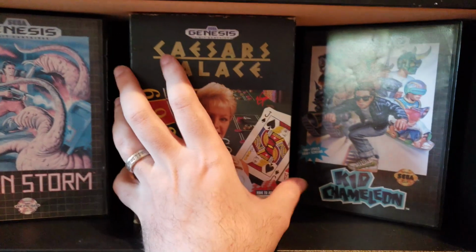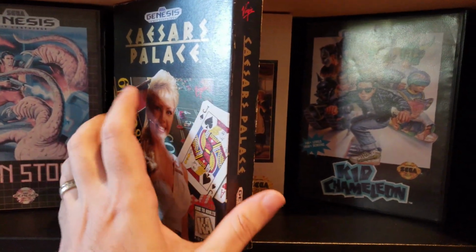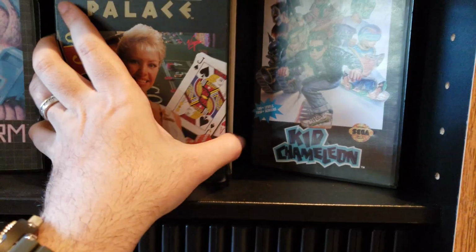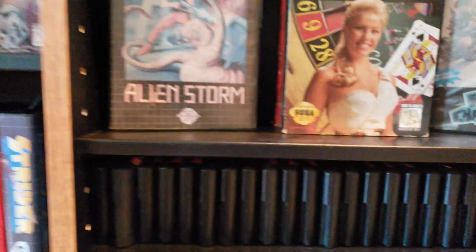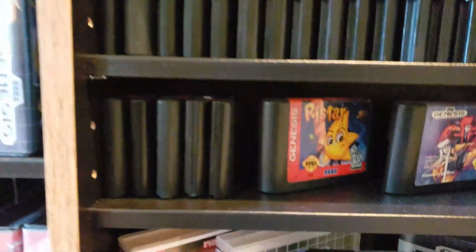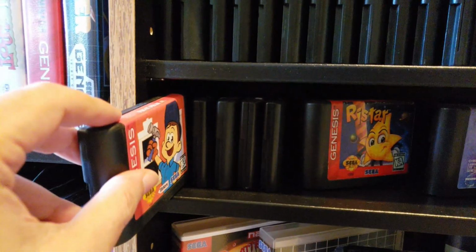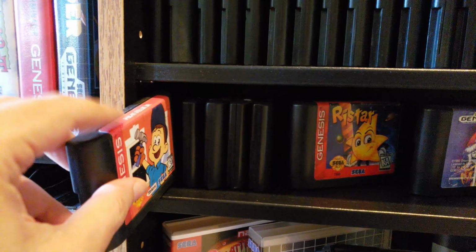Yeah, Caesar's Palace, which actually is my favorite kind of gambling game when this came out. It was really well done. And then Clue back there. And that was actually a gift from the Q Dogs. Thank you, Q Dogs. Appreciate it. A little complete in box Clue. Very cool. And then moving down here to some more loose carts. I got Fix It Felix. I picked this, it was either John Riggs or Dr.